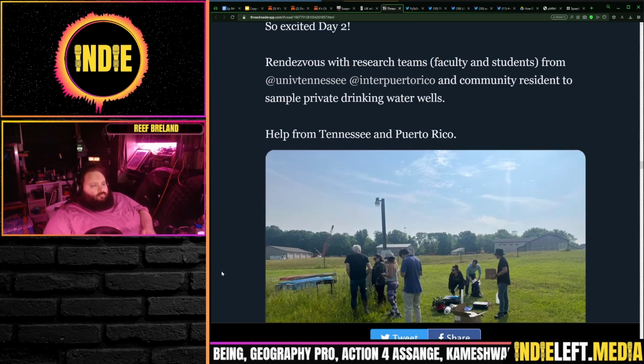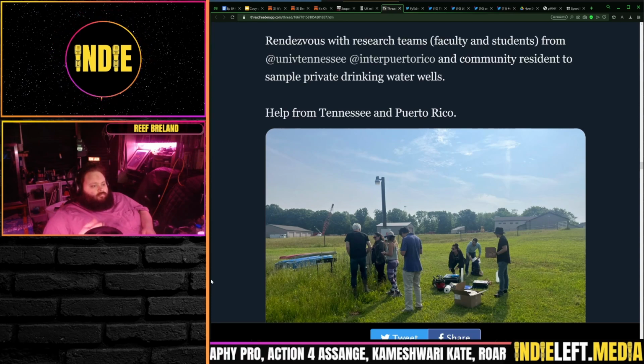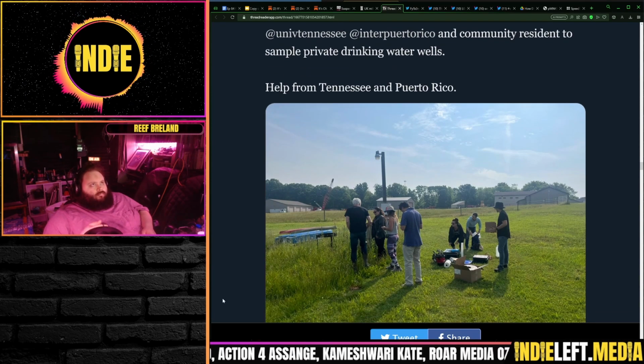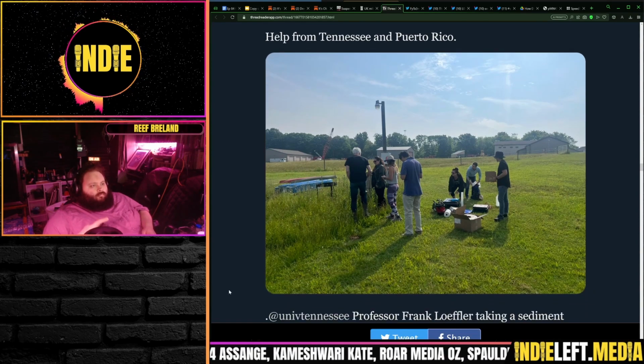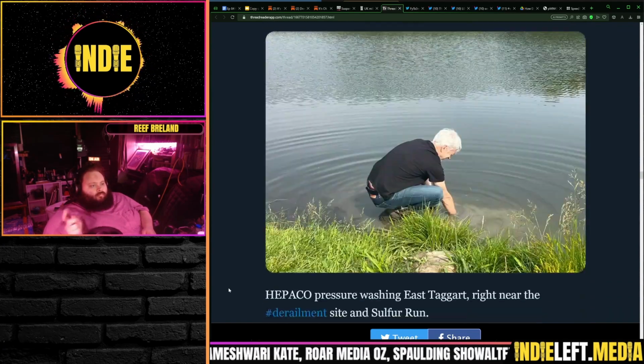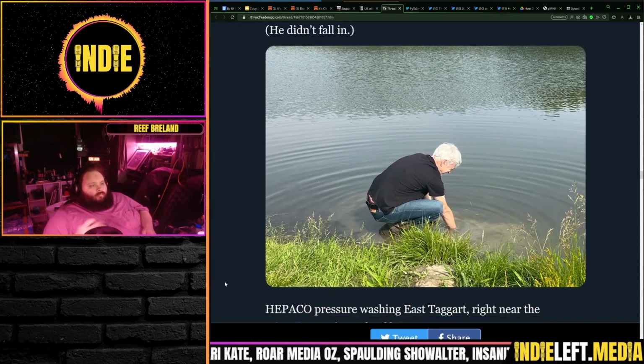So here's day 2. Rendezvous with research teams, faculty and students from the University of Tennessee and Inter American University of Puerto Rico, and community residents to sample private drinking water wells. Amazing. So here's them taking sediment samples. He didn't fall in, thankfully.